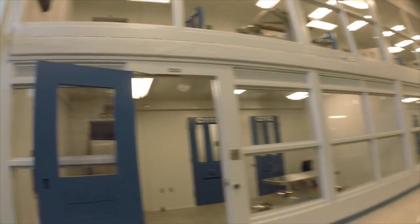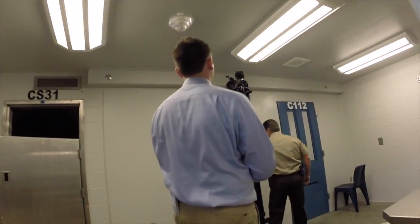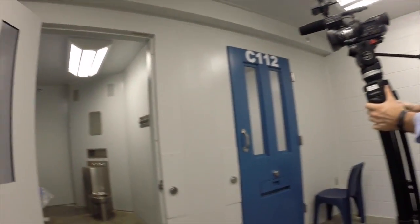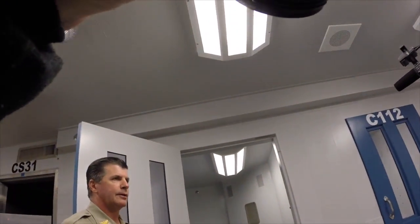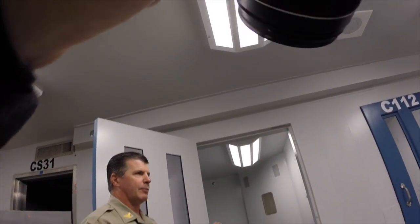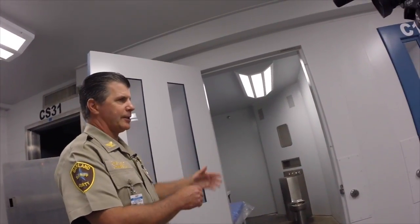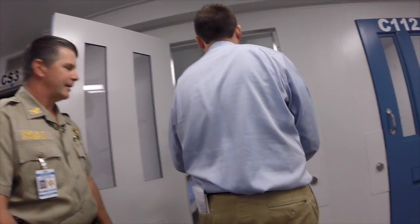Open the door. You want to see what a cell is? What's unique is these cells came in off a truck, precast cells. It was like the world's biggest Lego project. They came in just as you see it on the inside: the toilet, the bunk, the mirror, all the fixtures. And all they do from the backside is hook up the plumbing, the lighting, the electrical, and off you go. It's pretty neat.